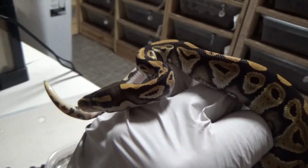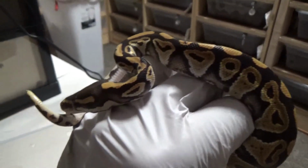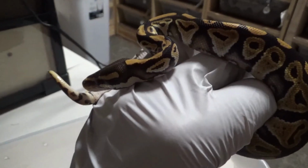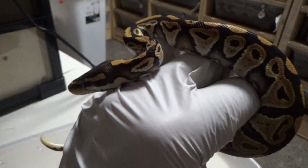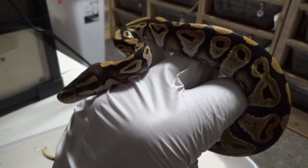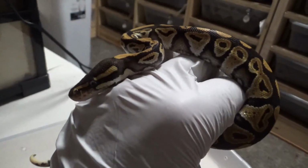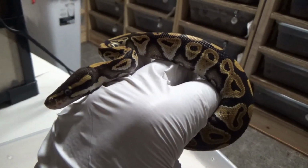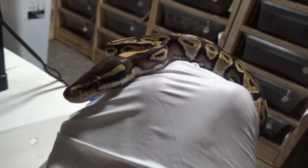That's crazy. So I just, 4 weeks ago or so, when all of his little siblings had shed and were eating and had no issues, I just started feeding him, and he ate just fine. I mean, they don't care if they've shed or not. Once that yolk runs out that they absorb upon hatching, once they've used it all up, they're hungry, and he started eating just like the rest of them.